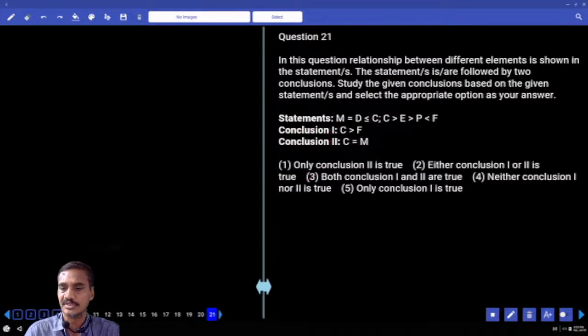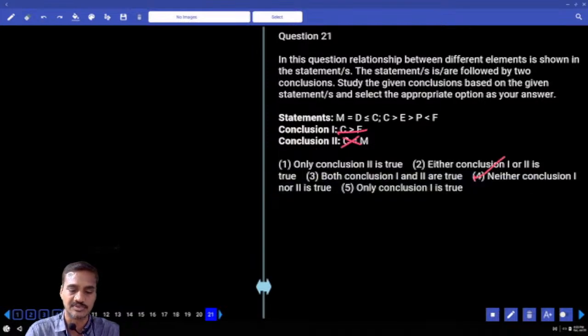Now in this 21, C and F. Now C is greater, F is greater, opposite symbol, no relation. Now C and M, C greater than or equals to M, equals to M is false. Neither 1 nor 2, choice 4, question number 21.